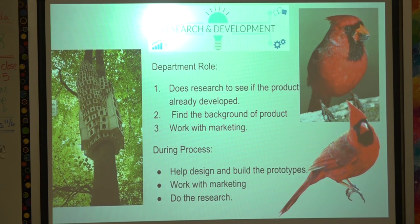Research and development. Definition. This department does research to see if the product is already developed. This department finishes the background and works with marketing. What this department does: it helps design and build the prototypes. It works with marketing because it does the research.